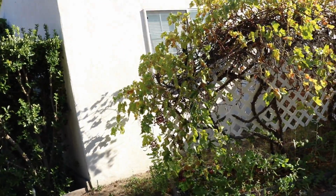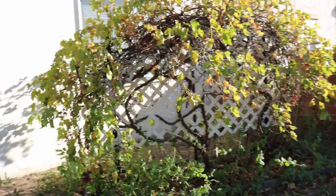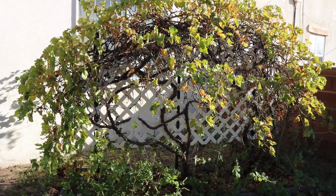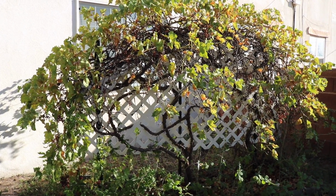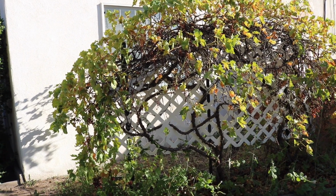And then here we have the other grapes we have. I don't remember which kind these are. I honestly don't remember. I feel like these ones are seedless too. Maybe those ones over there don't have a membrane and these ones are seedless grapes.